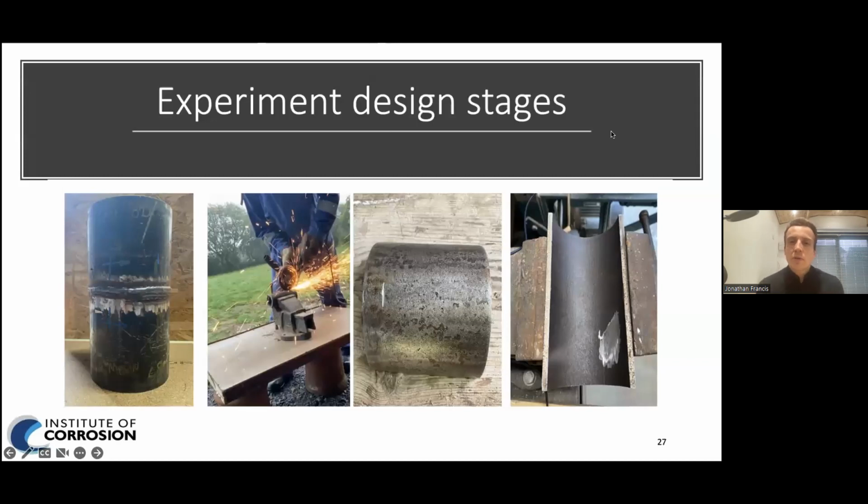So then I move on to the experiment design stages. I was kindly donated old weld samples from a local fabrication yard, so I set about cutting up the samples and preparing them ready for the experiment.